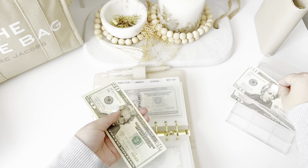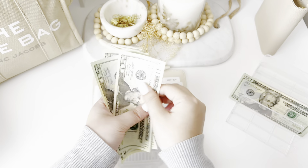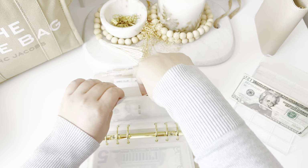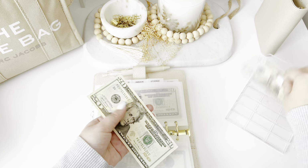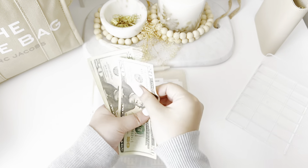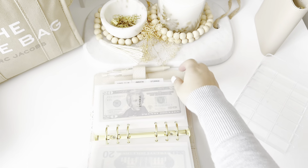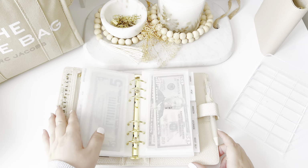Next is Best Buy credit card, and this one gets 40, 20, 40, 60, 80. Last one is storage, and this one gets 40, 20, 40, 60, 80. All right, this concludes our month ahead envelopes for Paycheck 520.